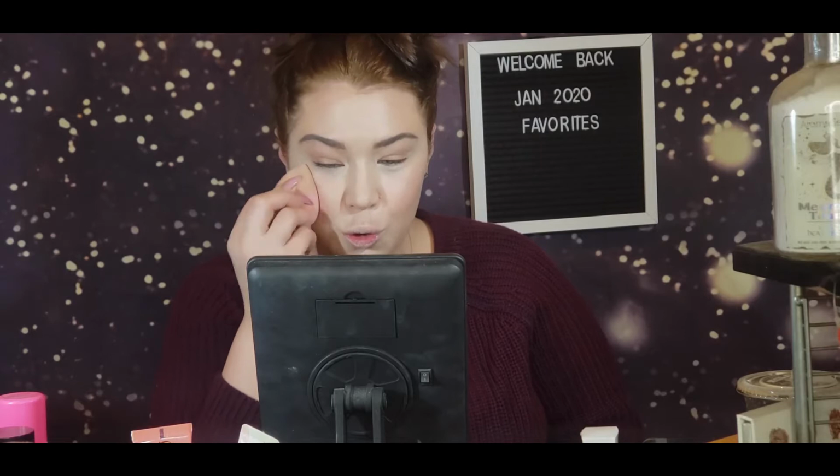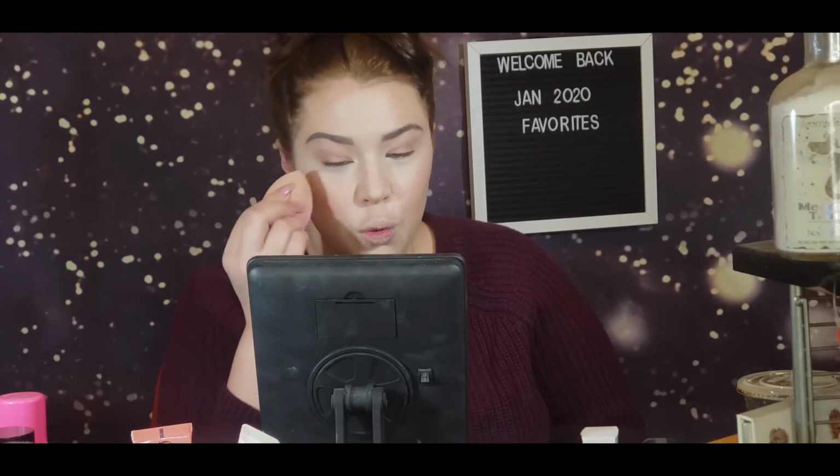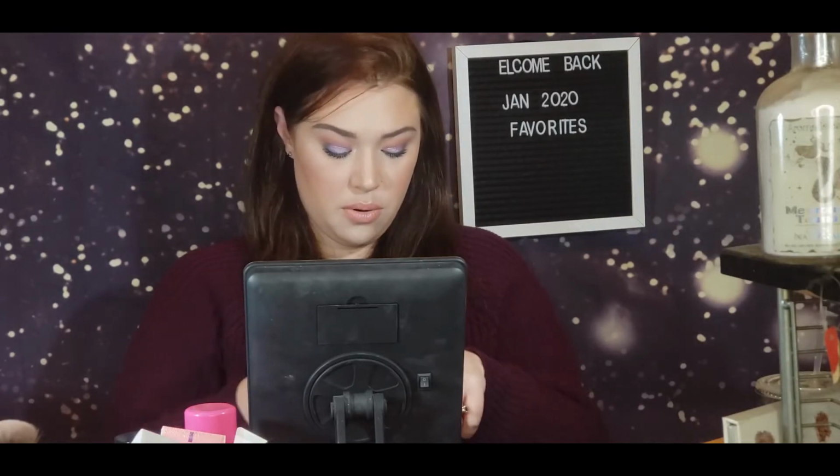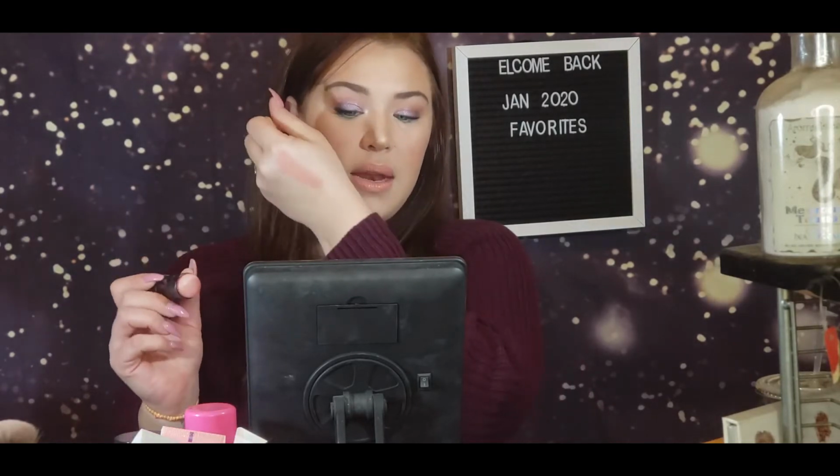And the one I have fallen in love with is by Soap and Glory. It's a blush stick, and this is the shade Pink, Pop, and Pearl. I love this. It's called Love at First Blush. It is a highlight and sculpt cheek stick. It does have glow to it. It has shimmer in it. I'm just going to swatch it for you real quick. It is very pink and it's very shimmery.